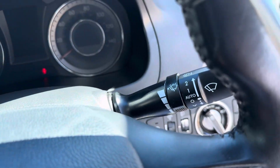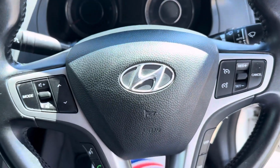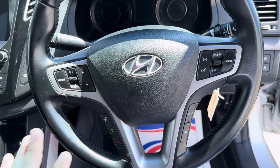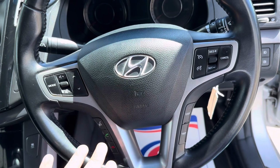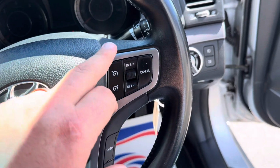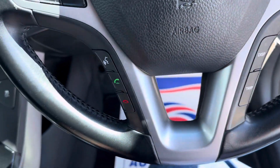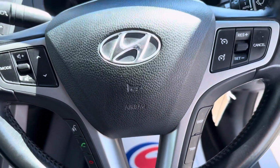That's your indicator stalk, and over there you've got your wipers, which, as you can see, have auto as well, so they turn on as soon as it starts raining. Steering wheel, it's a multifunction steering wheel, very standard for Hyundai. They give you plenty of buttons to have everything closer to you. So you've got your mode, your volume up and down, that's to select the stations for the radio, cruise control, speed limiter, that's to set and reset. And your cancel button, that's your display button. Your trip information, that's to answer and to reject a call, and this is for your voice assistant as well.